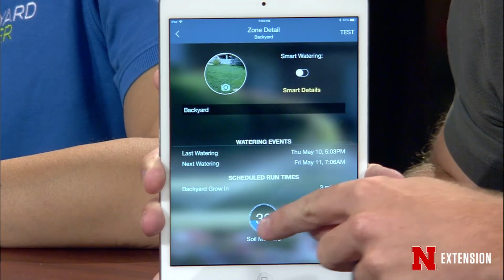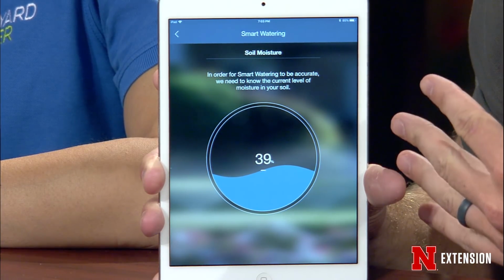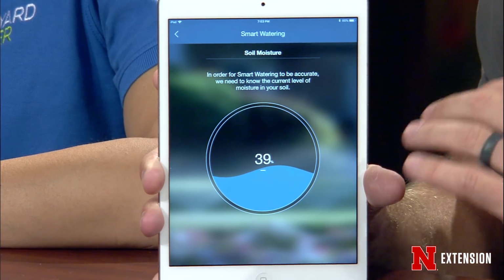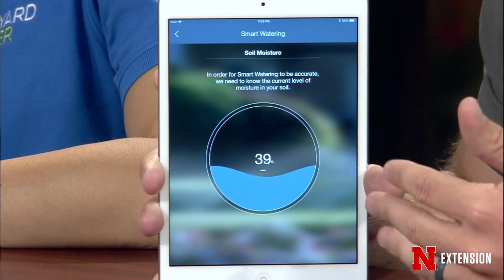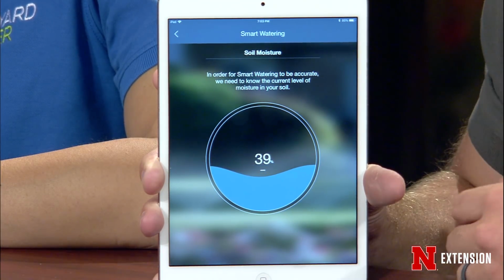If you look here at the bottom, it tells me how much soil moisture I have in my backyard right now. It's about 39% of plant available water, of the 100% that could be there. So the app is keeping track of that information. It's a little bit harder to set up, though. You need to know things like your precipitation rate, so how much water you put down per hour, and enter in some information like the soils and the slope. Once you get that entered, the app does all the math for you, and it only waters when the grass needs water, so we can become a lot more efficient in our irrigation.